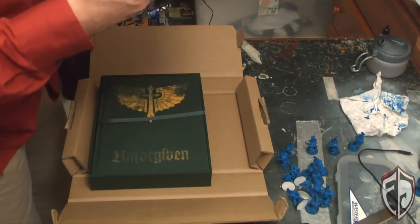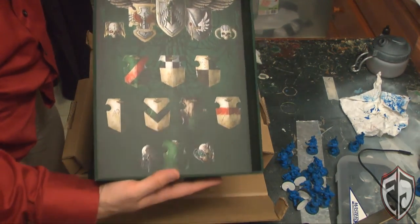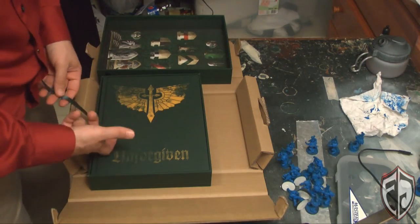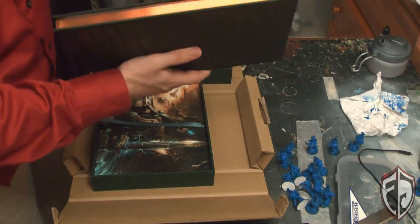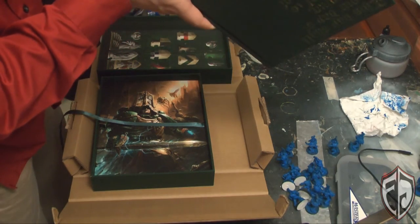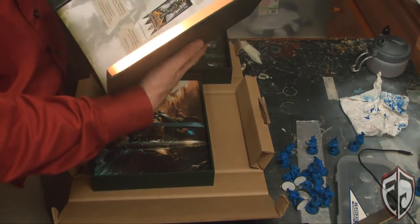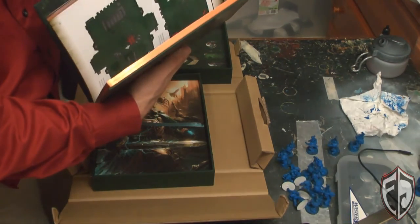And then when we pop this open, we get a list of all the companies here on the cover box, which is awesome. Then we got the Codex right here. Pop this up here, and it's got nice gold-lined characters, and it does have a bookmark in there. And when you open it up, it's the Codex. No different than any other Codex, except this one was a lot more money.